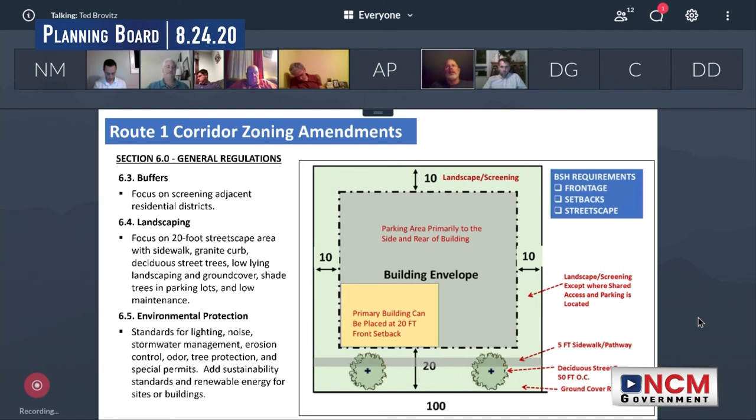In terms of the back, the 10-foot setback can expand to 20 feet if you're up against a residential neighborhood and there are additional screening requirements, so that whatever happens on the building lot doesn't impact the neighborhood. And then on the sides, we use a 10-foot setback, but we're encouraging shared access and shared internal access and parking on the site. So if you and your neighbor get together and are willing to share parking and share access, then you can get some relief from those setbacks.